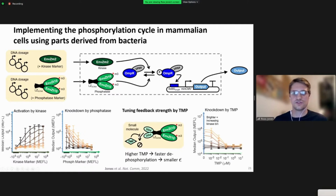And we can also tune the phosphatase stability through addition of a small molecule called TMP and fusion of some inducible destabilization domains called DDD. So in this case, when you add more TMP, it will stabilize the protein, which will lead to faster dephosphorylation. And ideally in our model, with the way that the phosphatase will be coupled into the system, this should lead to a smaller epsilon.